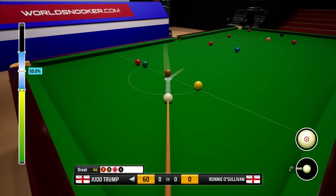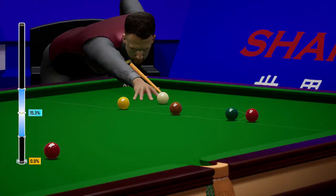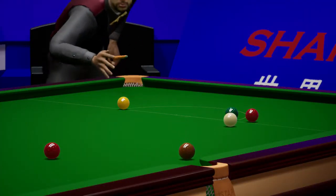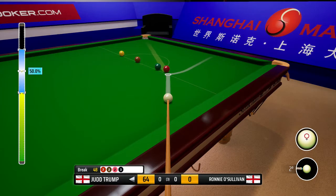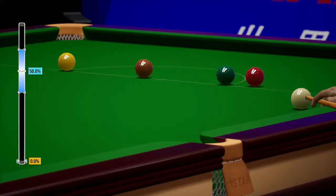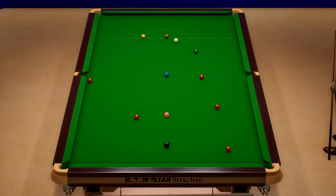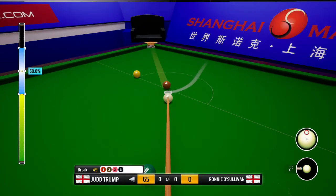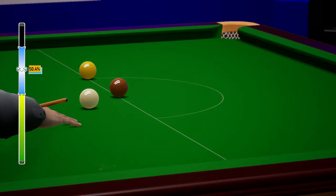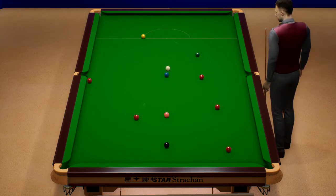44. He's looking to drop this into the middle pocket. In it goes. He's cueing extremely well here. 48. 49. Brown ball needed here. No problem there. And that shuts the door on his opponent in this frame. 53.